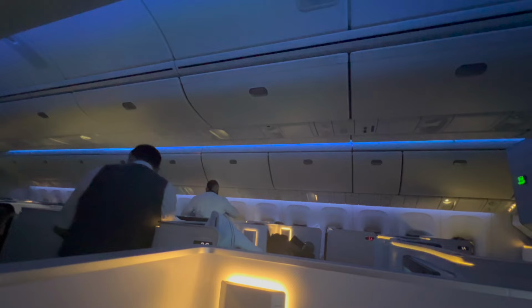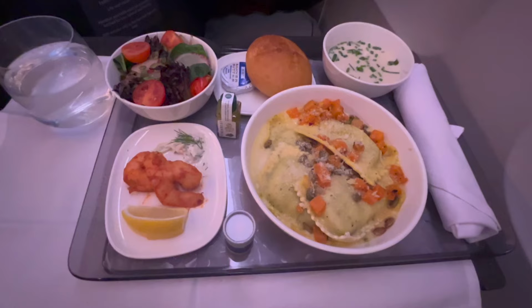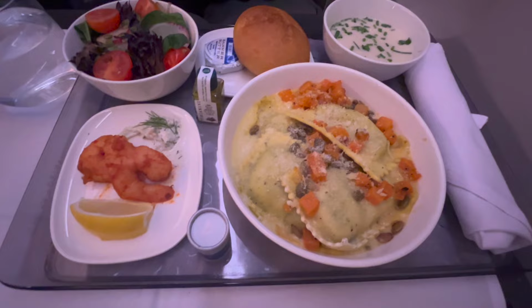To kick off the food and beverage service, flight attendants offered each Delta One passenger some warm nuts and their beverage choice. I opted for a glass of still water. It was a nice touch that flight attendants dimmed the mood lighting for the meal service. It's quite unfortunate that the entire meal is served on a single tray, however it is chef inspired, so you just have to love it.